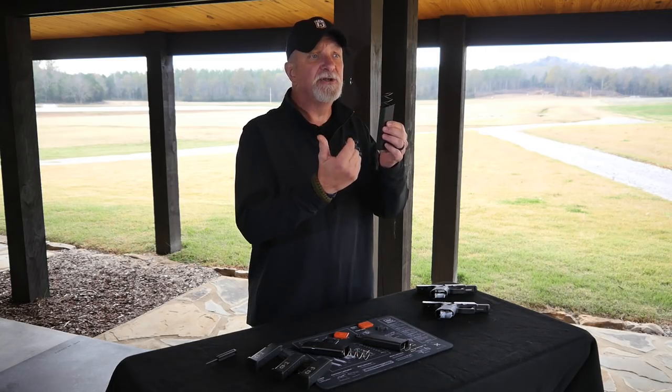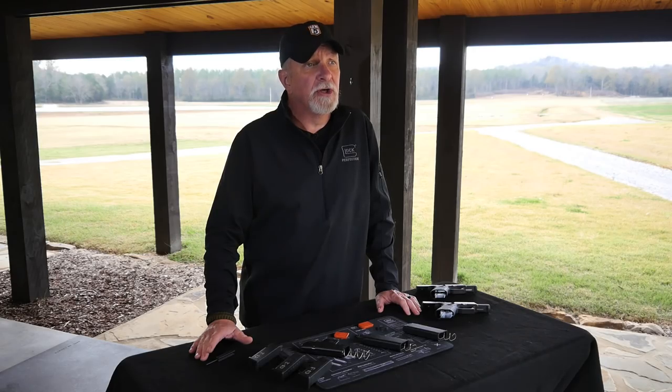I may want to replace just the magazine spring, or I may want to just throw that magazine away and get a brand new magazine. One of the things on a magazine is if the magazine doesn't work, the gun doesn't work. So I want to make sure that when I'm storing it, it can work properly.